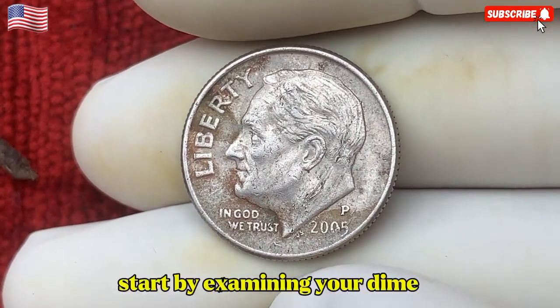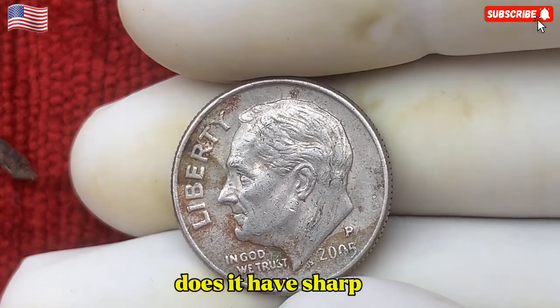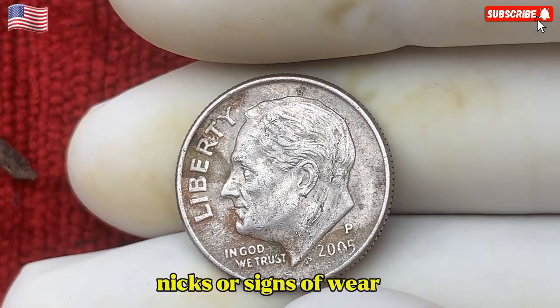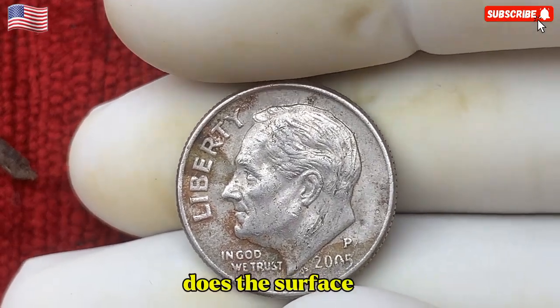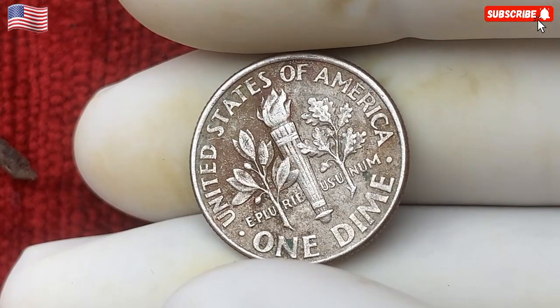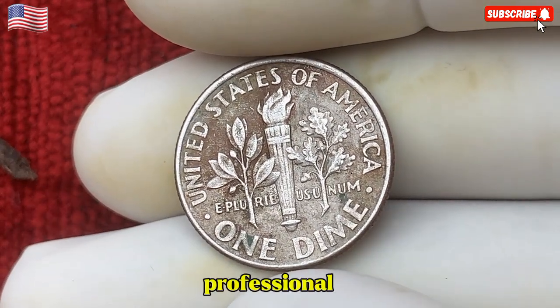Start by examining your dime under a bright light or with a magnifying glass. Does it have sharp details? No scratches, nicks, or signs of wear? Does the surface still shine brilliantly? If so, you could be holding an uncirculated coin. And that means it's time to consider professional grading.